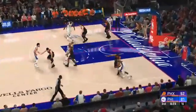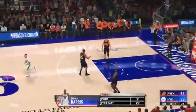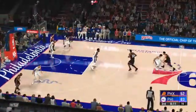There's the pass to Milton. Down low. And the layup's good off the glass. And that's 31 points for Tobias Harris. And they're really in a good position here, thanks in part to the way he's been able to score the basketball.